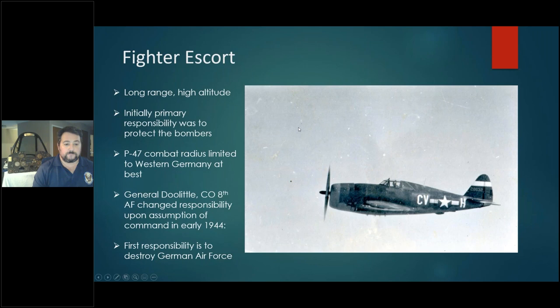Also, there was a change in command philosophy by the end of 1943, beginning of 1944. Under General Eaker, the 8th Air Force had tied its fighters to escorting the bombers, and they were not allowed to leave their escorts to attack the Luftwaffe. And when General Doolittle assumed command in the beginning of 1944, he changed that attitude and basically said the number one priority of the 8th Air Force is to go after and destroy enemy fighters. And so releasing the 8th Fighter Command to go hunt the Luftwaffe really changed the game in Europe.